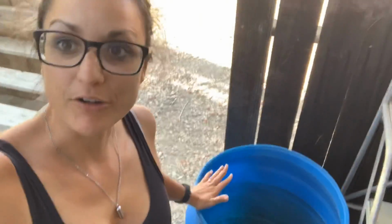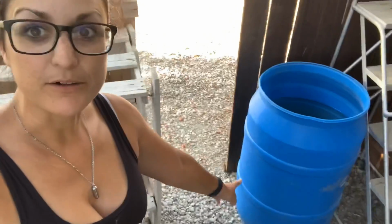Hey, guys. I'm back out here in our little nursery area. So I would love to open our nursery soon, but we're still preparing. So here's our barrel water. We just go ahead and use this recycled barrel, and I just fill it up a couple days a week. And of course I dump it in between so I make sure that we don't have any mosquitoes or anything.